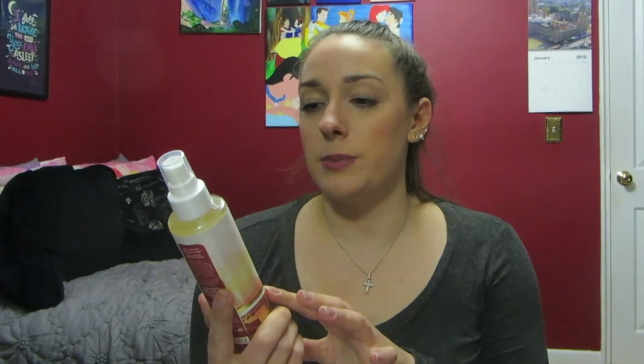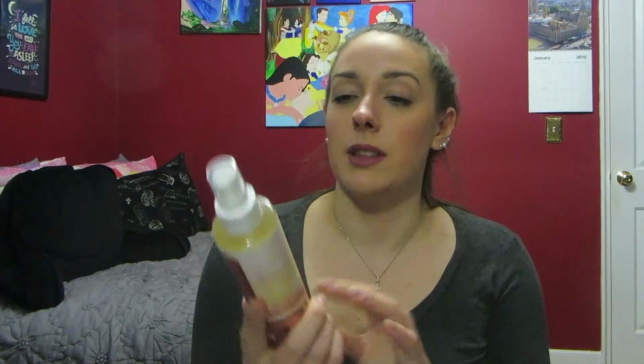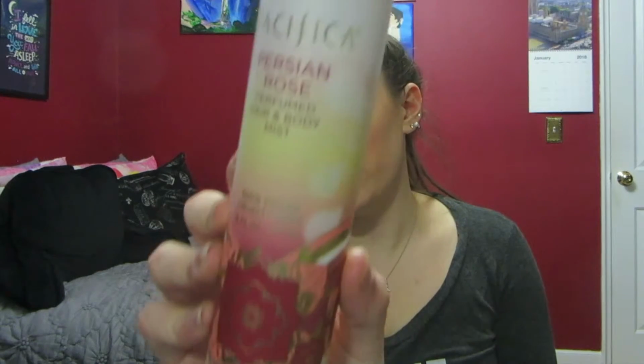so excited to try these. Okay, then we have something from Pacifica. It is Persian Rose Perfumed Hair and Body Mist. Ooh. Oh my god, that smells really good. I love body mist and everything, so I will definitely be using this a lot. And I really like Pacifica too, so. And the packaging on this too is so beautiful.